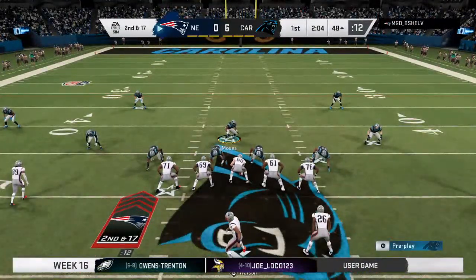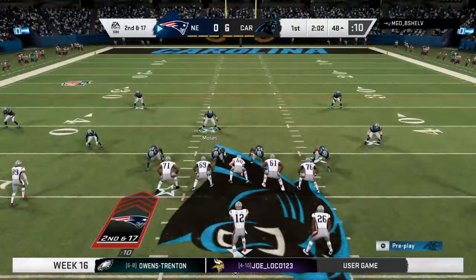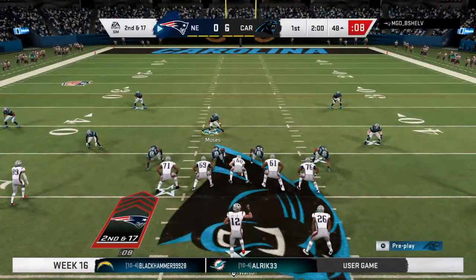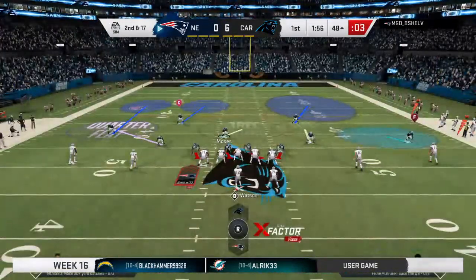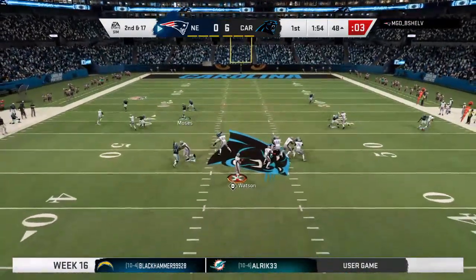Check that. We're on like 52 right here. 52. Big stop, D. Big stop. Let's go. Check 3. Hey, 31. Watch twins. Now Watson.